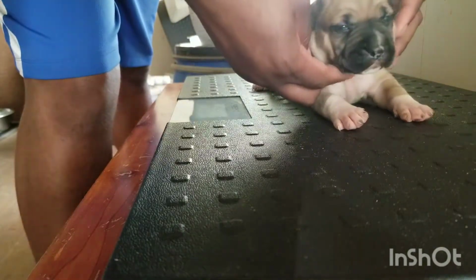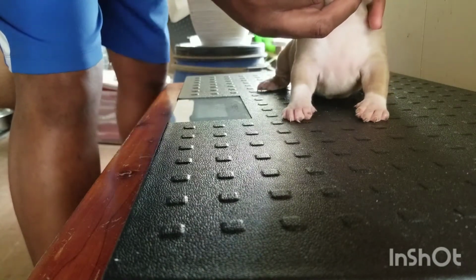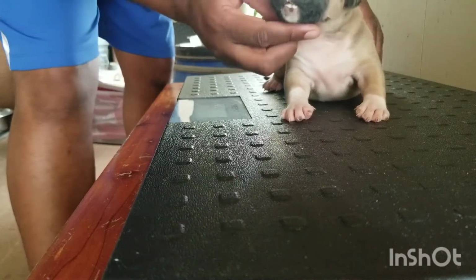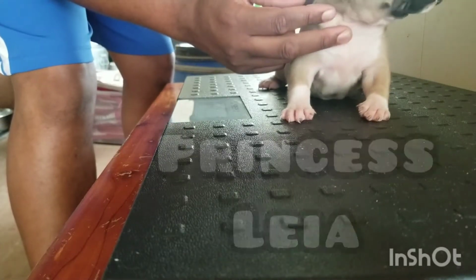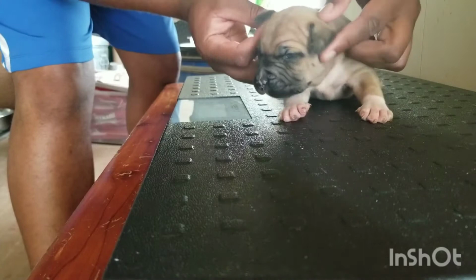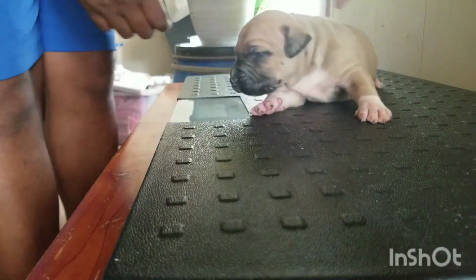Come on, baby girl. Open. Yeah, there you go. And that is Princess Leia. I called her Princess Leia. I'm a Star Wars fan. Daddy is not. She had these little dark spots on her ears. That's what made me think of it. The little buns that Princess Leia has. That's why I said that.